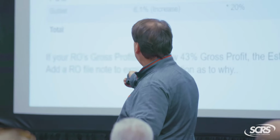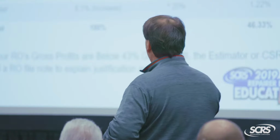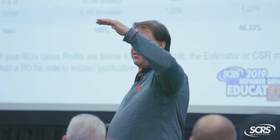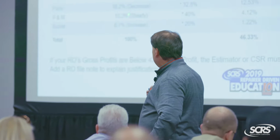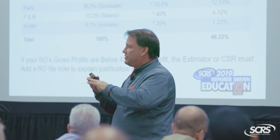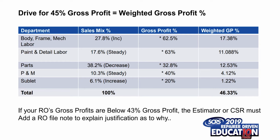So the first thing at time of estimate is we want to look at the sales mix. We want to do more repair if we can. Paint and detail is pretty steady as an industry right now. It's not going up, not going down. Parts have gone down. It used to be parts were about 41, 42. They've dropped below 40. Paint material, whether Mitchell or CCC, you're right in that 9.73 to 10.4 average, so you're pretty steady there. And then sublet's going up.